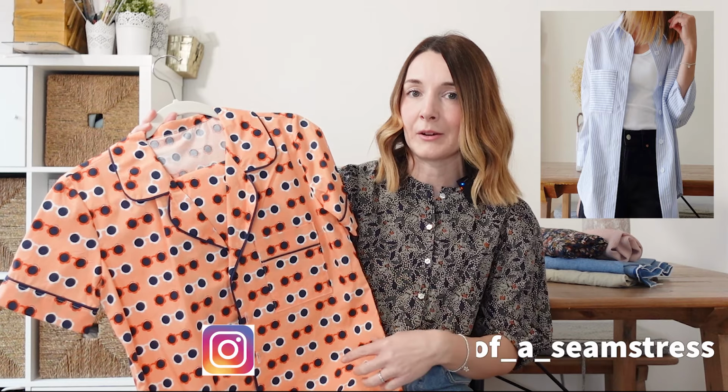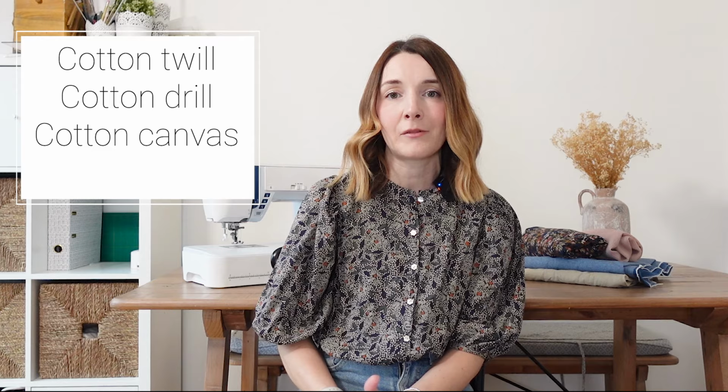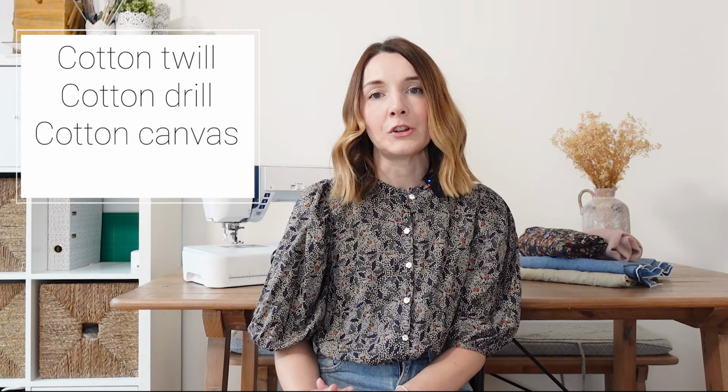So along with the lighter cottons, there are lots of different heavier cotton blends that you can buy. A few examples would be cotton drill, cotton twill, cotton canvas. And these are more often used for bottoms like trousers and shorts, and anything that's going to need quite hard wearing fabric like a pair of structured trousers with a zip fly. And these fabrics are also used for jackets and sometimes coats as well.